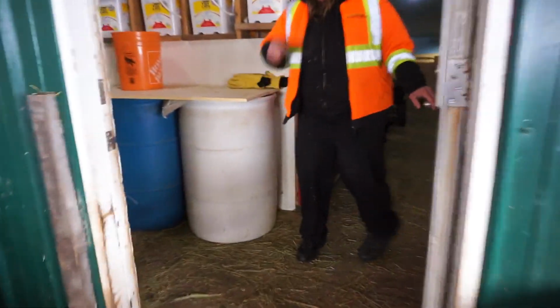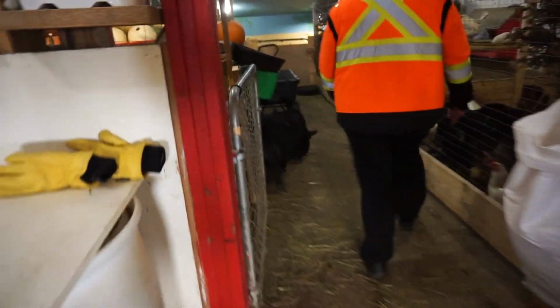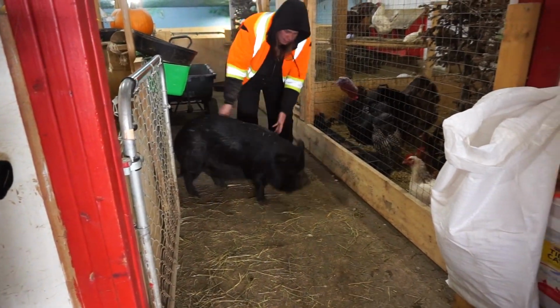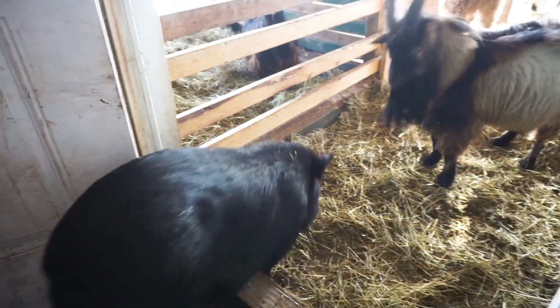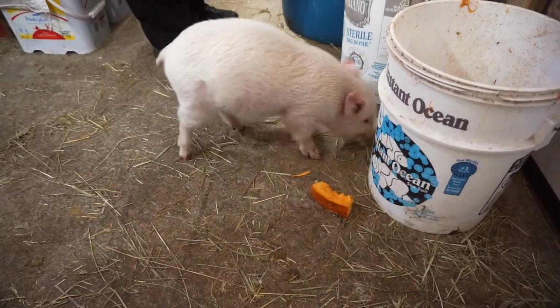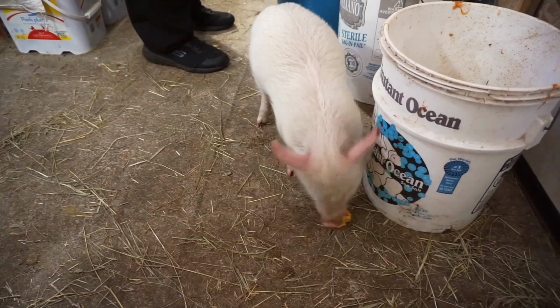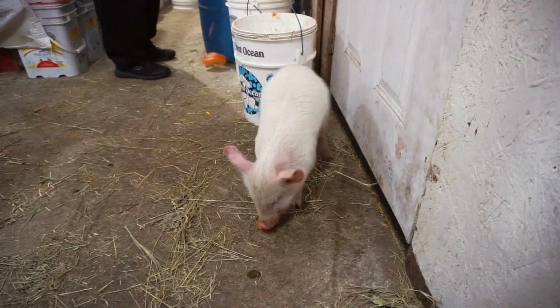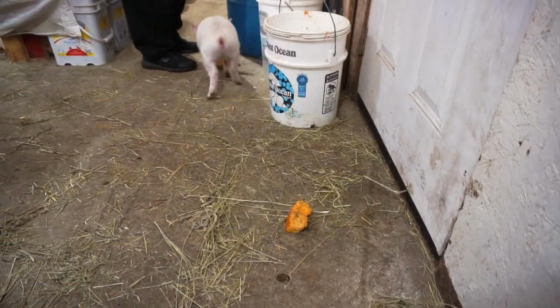Just another day, stay there, breakfast. I gotta get Piper. She's like the cleanup mode. Come on. Let's go. Good girl. All right, good job. All right, so Tara's cutting up the pumpkin for the animals, and this one hit the ground. So this is our cleanup crew. She's so happy when she gets her. Oh, there's another one.